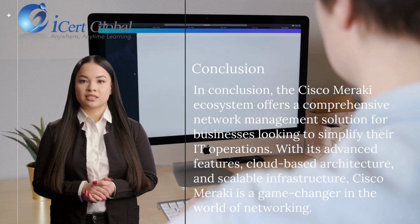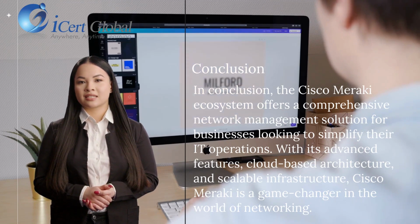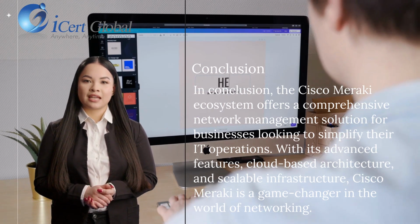Conclusion. In conclusion, project management is a critical function in any organization, and obtaining a project management certification can help you demonstrate your expertise and advance your career.